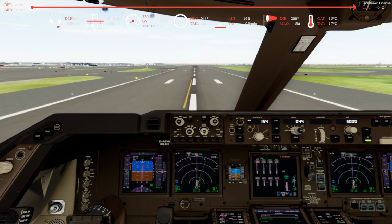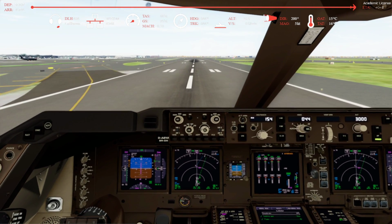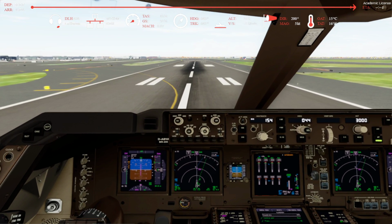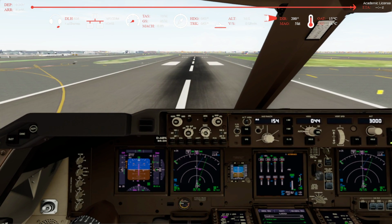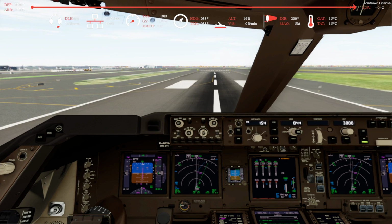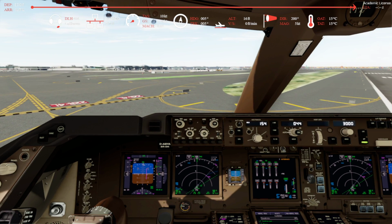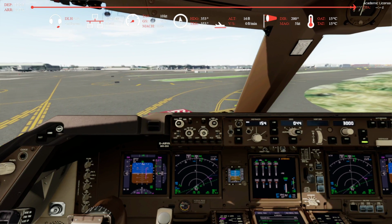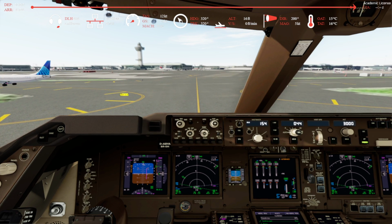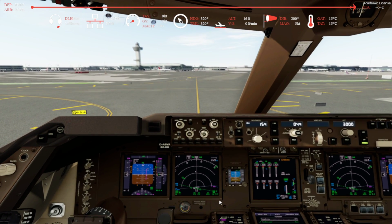404, turn left when able, ground point niner. Turning left, ground point niner, Lufthansa 404 heavy. JetBlue 710, turn right heading 100, contact departure 135.9, good day. Right heading 100, departure 135.9, so long, JetBlue 710. Delta 420, runway 4 right, clear to land. 4 right, clear to land, Delta 420. Falcon 50, cross 4 left, ground point 9.